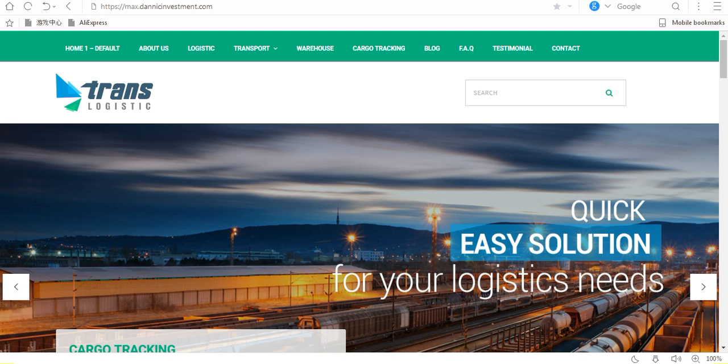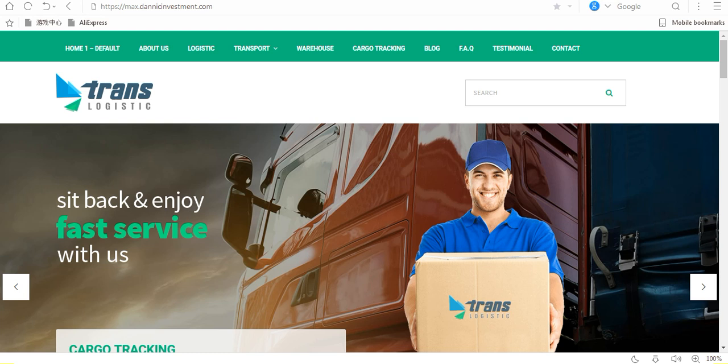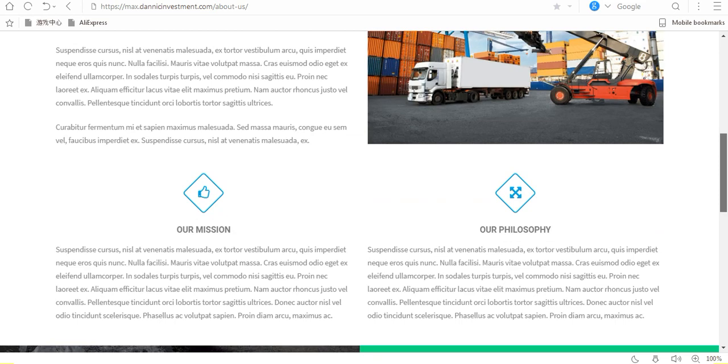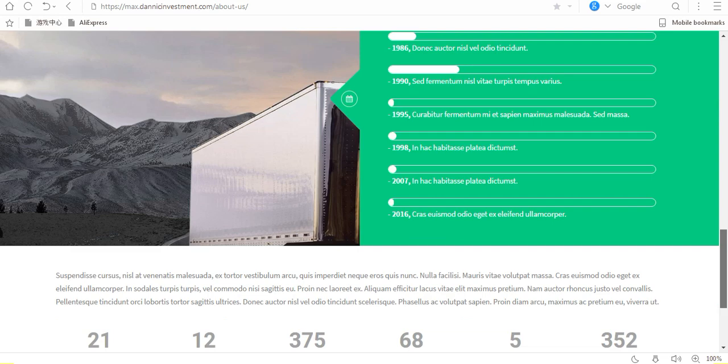When you look at this website, it has all the functions based on courier service. Here you can see all the menus, like the services the company renders. This menu is about the company; when you click on it, you can see the About Us page. It's where customers can learn more about your company and your courier, logistics, or transport services, name it.